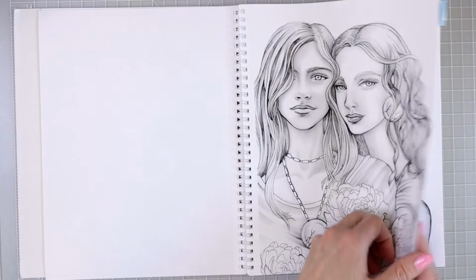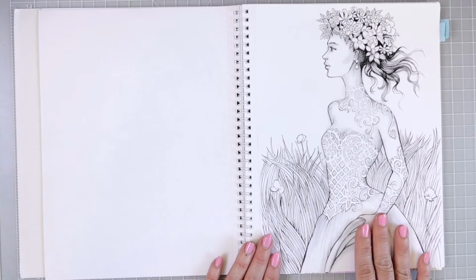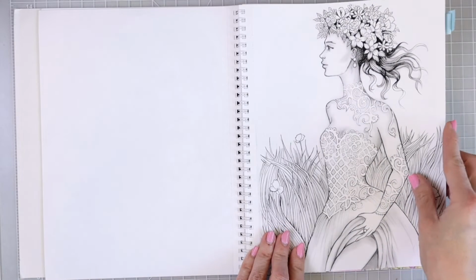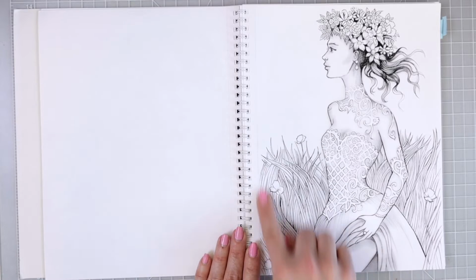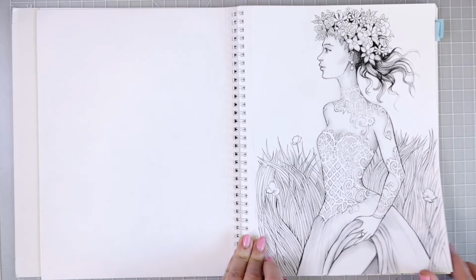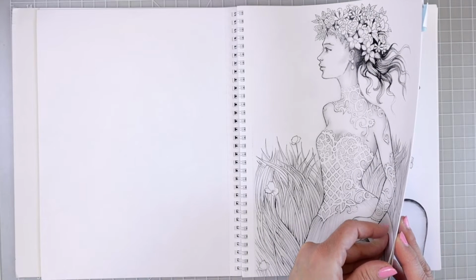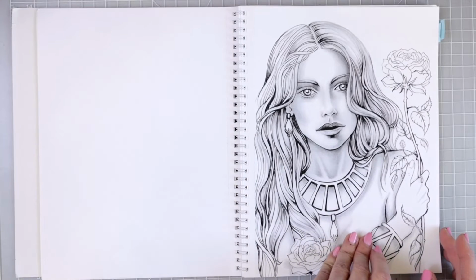This one is absolutely beautiful, but I love this book because the paper is wonderful. It is a very toothy paper. The paper is on the thicker side. And then the pages do have the perforations on them. So if you want to take the pages out of the book and put them into a plastic sleeve like I showed you earlier and then put them in a binder, you can do that.